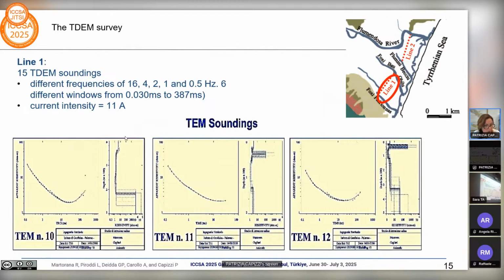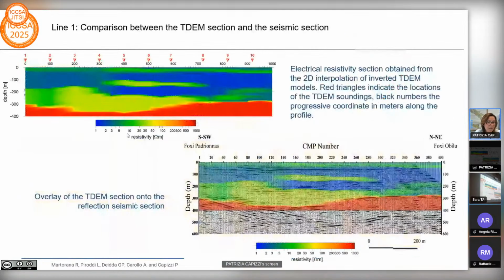The inversion were constrained by incorporating a priori information from the boundaries identified by the seismic section. This approach not only reduced the BSP error from 8 to about 4%, but also improved the lateral continuity of the 2D geoelectrical section, allowing us to improve geological interpretation. The TAM and TAM-FAST soundings have been used to construct the 2D section.